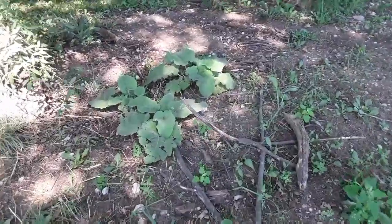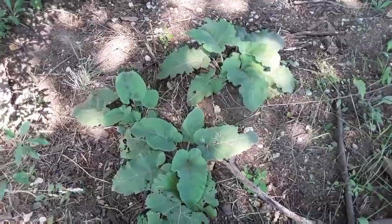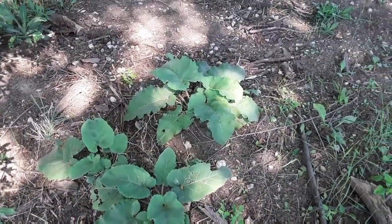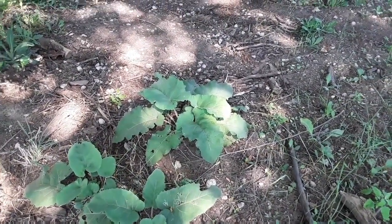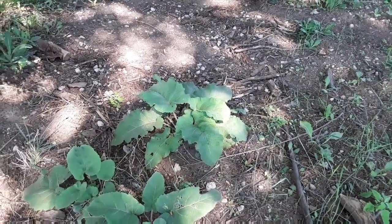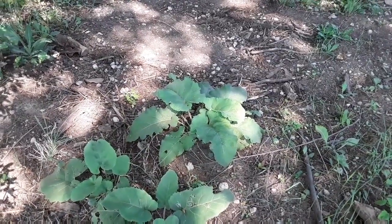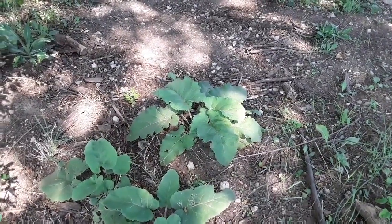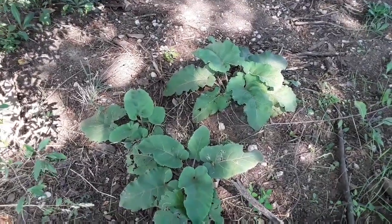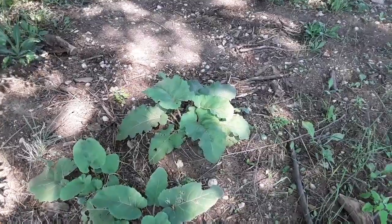Right before I get home, I have one last plant to show you. This is burdock. The roots are very large and very edible. Very good source of calories and nutrition. So if you have a survival shovel, again, it's something that's on the top of my wish list. I would definitely dig out as many roots as I could find of this to carry along with me.